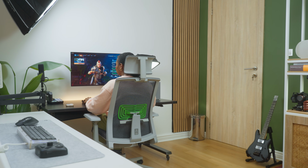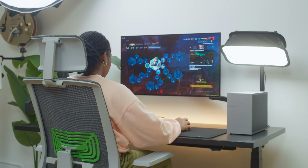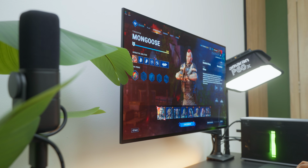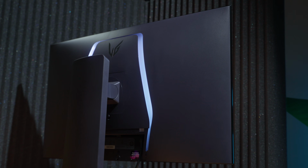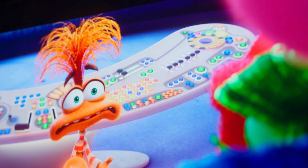Another thing I thought was quite surprising was the sound coming from the inbuilt speakers that are, get this, directly behind the monitor screen. LG is calling it their Pixel Sound technology. At first, I thought this was going to be some sort of gimmick, but it's actually fantastic. Just listen.